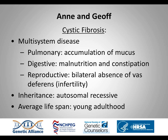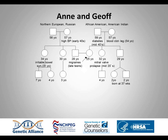CF is an autosomal recessive condition, so both parents must be carriers of a CF mutation in order to have a child with CF. And if both parents are carriers, then there's a 1 in 4, or 25%, chance in each pregnancy that the parents would each pass on the CF mutation that they're carrying and have a child with CF. So we're talking about a 25% chance for each pregnancy.